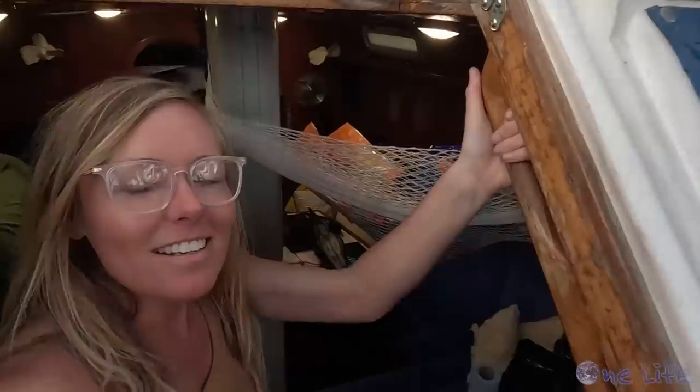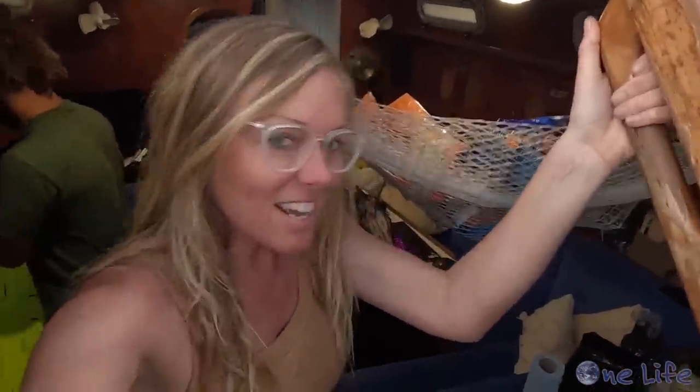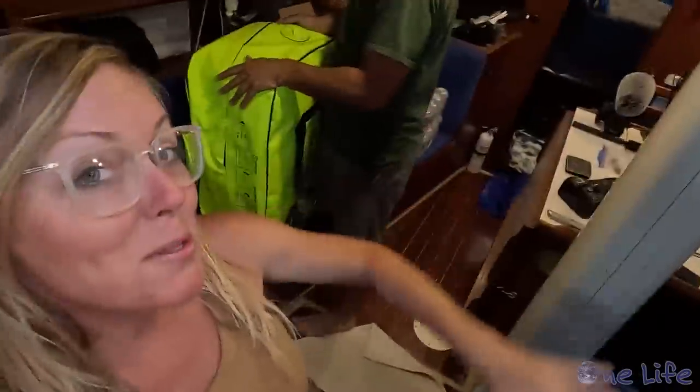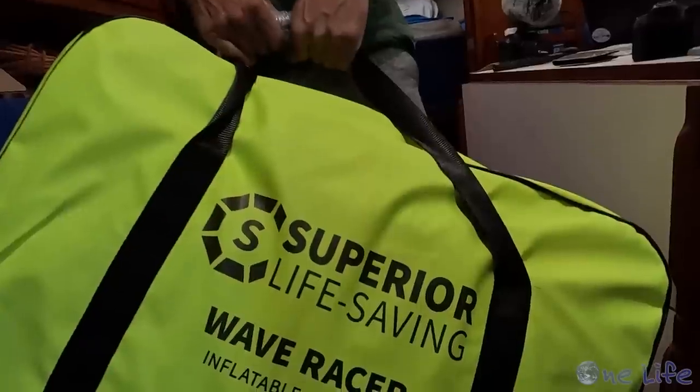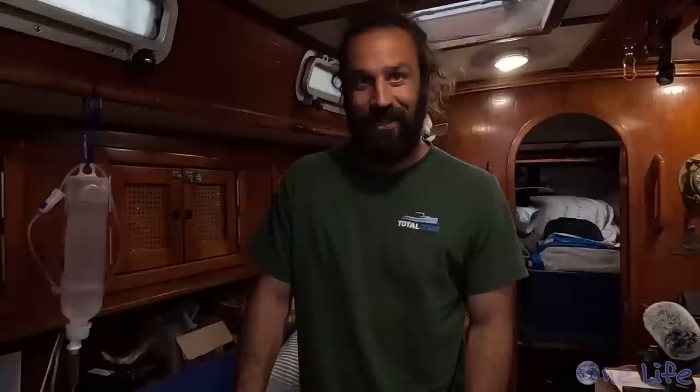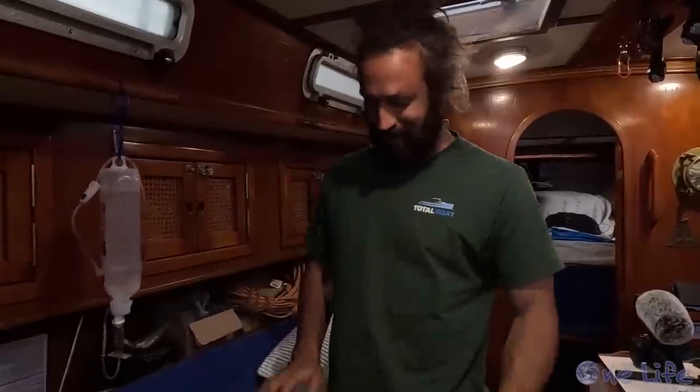Well, now it's step two of what can save our life, which is our new life raft. And we don't even know how to use this thing. So we went with the Wave Racer by Superior Life Saving. And it's a 4-person in a bag.